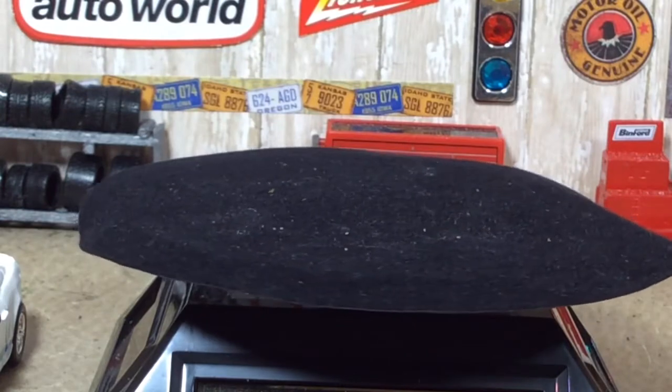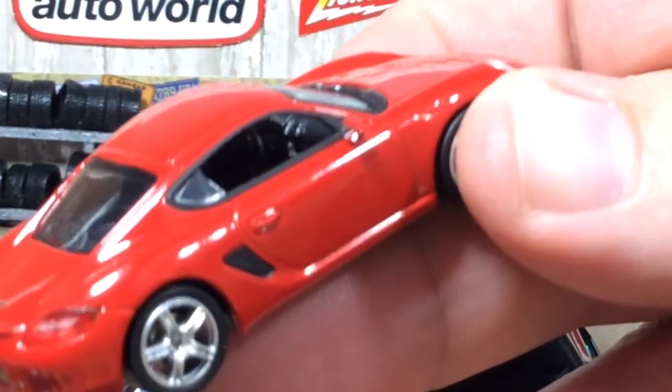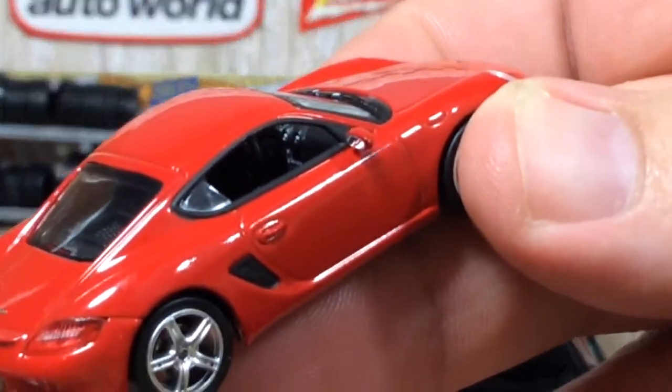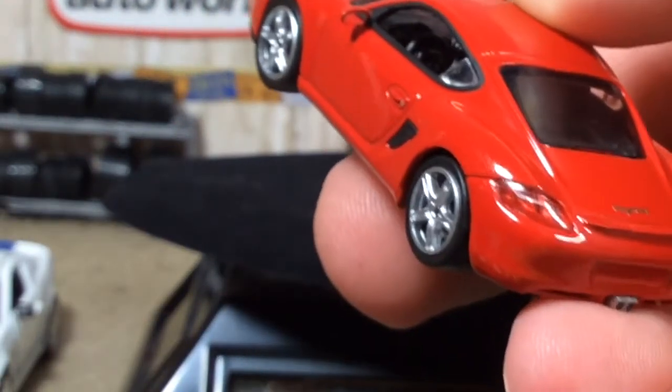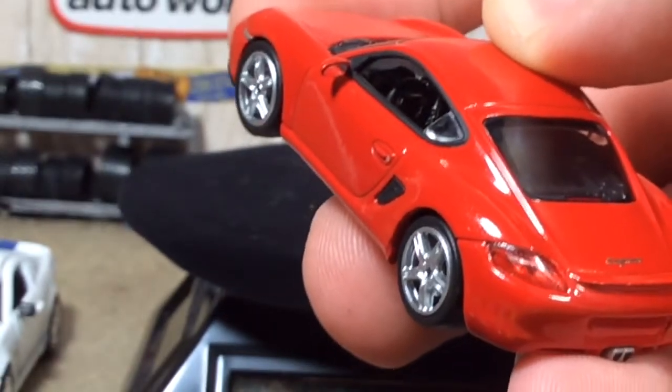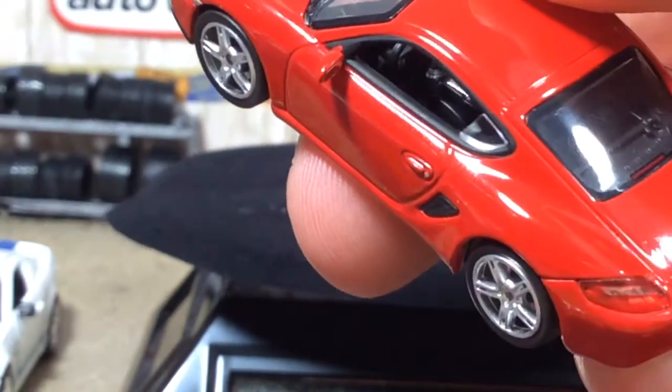Another thing too, I don't know if I'll be able to get it to show up on camera, but the dash on this thing, the cluster, is just some of the most ridiculous detail that I've seen in a car this scale. So anyways, that's a Mini Champs.